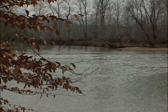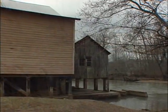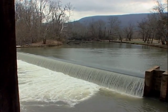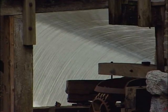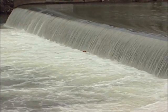The Sequatchie River flows lazily along as it approaches historic Kettner's Mill near Whitwell, Tennessee, a peaceful setting of days gone by when gristmills were active. But the river becomes a powerful, violent force once it reaches the Old Mills Dam, called a low-head dam, a common sight and a common danger across our state.